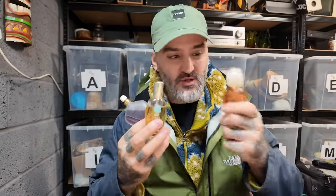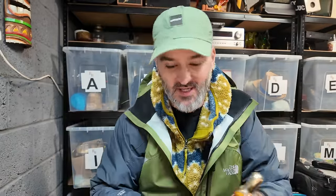Mystery. So out of all of these perfumes, I don't know what I'm going to do with that one. I just forget that one even exists. It's only about a tenner anyway.